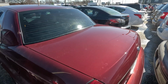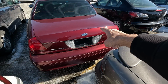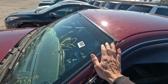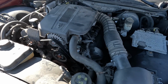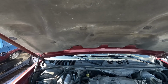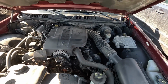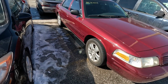Oh, look at that. What kind of Crown Vic is this? Crown Victoria LX. So who knows about a Crown Victoria LX? This is the civilian model, obviously. But any other features on this? I assume it just has the 4.6 in it. Let's look. Well, yeah, it has a 4.6. It's probably only had the 4.6 in it, I imagine. So 2005 as well. There's a lot of 2005s in here. I mean, it looks just pretty average. A little bit of oil leaks, but the hood shocks don't work. But that is a nice car.